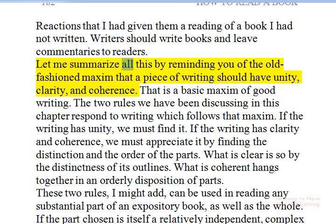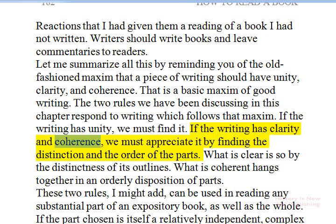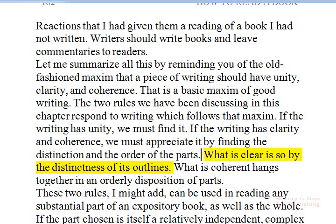Let me summarize all this by reminding you of the old-fashioned maxim that a piece of writing should have unity, clarity, and coherence. That is a basic maxim of good writing. The 2 rules we have been discussing in this chapter respond to writing which follows that maxim. If the writing has unity, we must find it. If the writing has clarity and coherence, we must appreciate it by finding the distinction and the order of the parts. What is clear is so by the distinctness of its outlines. What is coherent hangs together in an orderly disposition of parts.